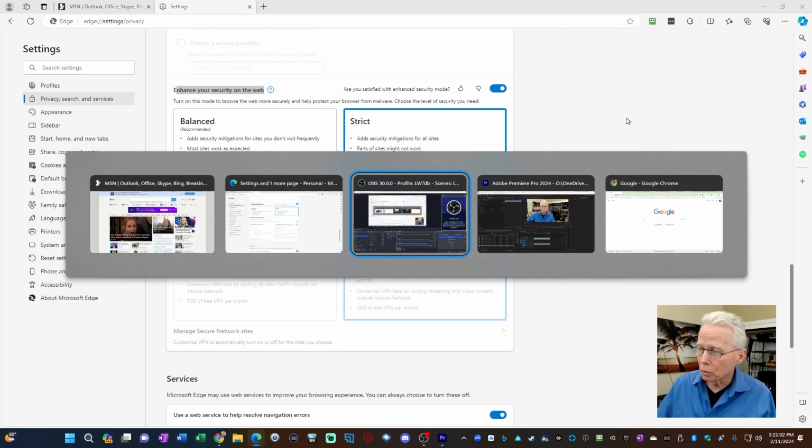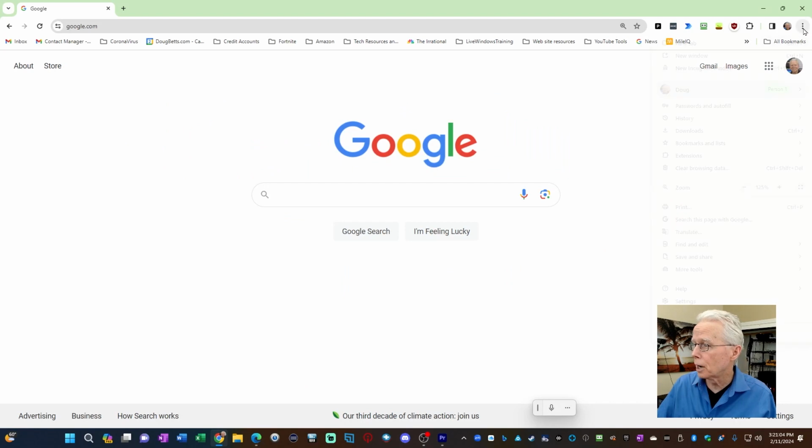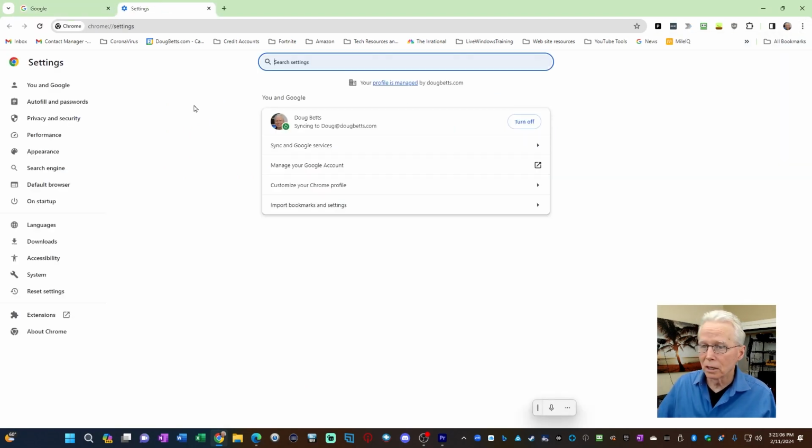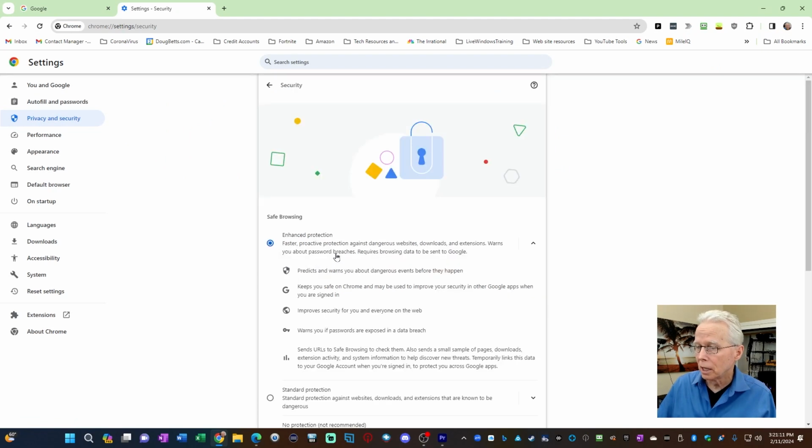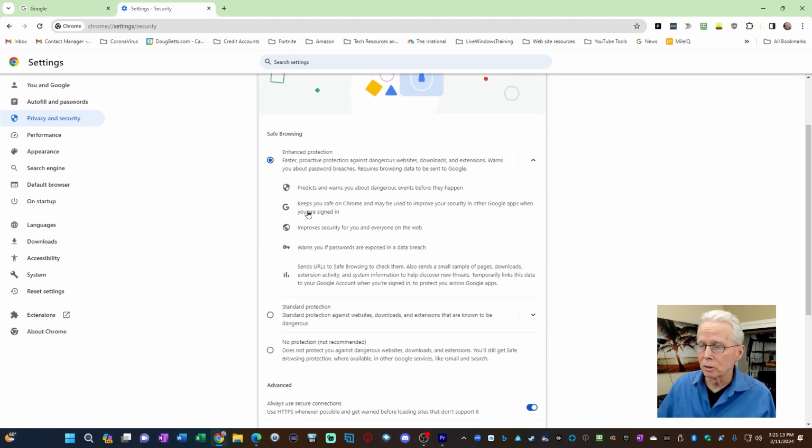In Google Chrome, you would go to the three-dot menu, then go to Settings. On the left-hand side, click Privacy and Security, then click Security, then select this Enhanced Protection. That seems to be most consistently the way to prevent these from happening.